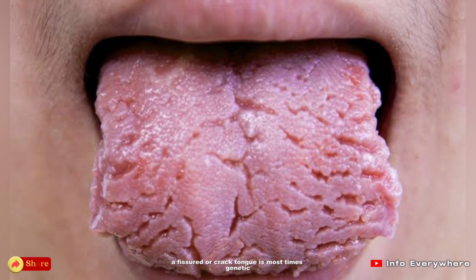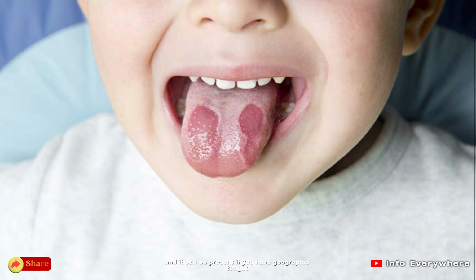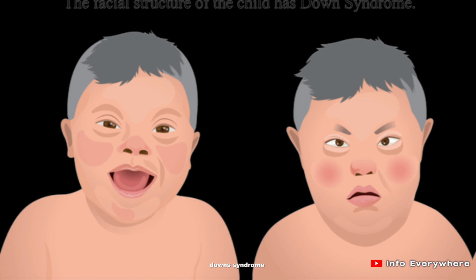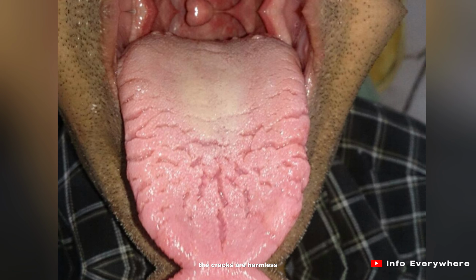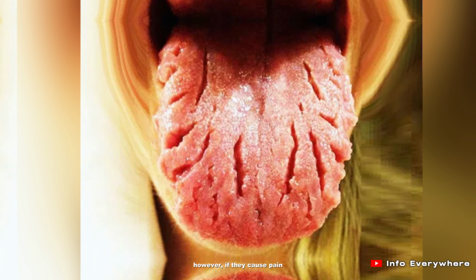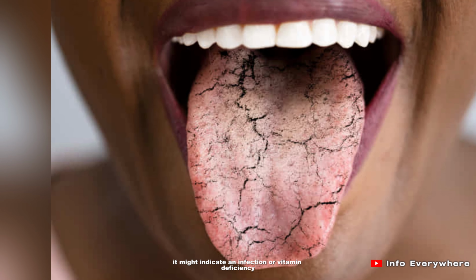A fissured or cracked tongue is most times genetic, and it can be present if you have geographic tongue, Down's syndrome, Melkersson-Rosenthal syndrome. The cracks are harmless. However, if they cause pain, it might indicate an infection or vitamin deficiency.